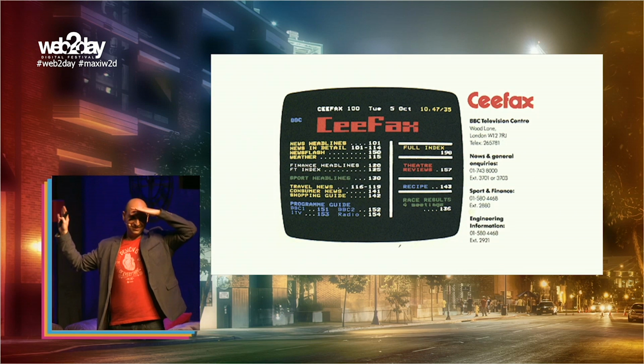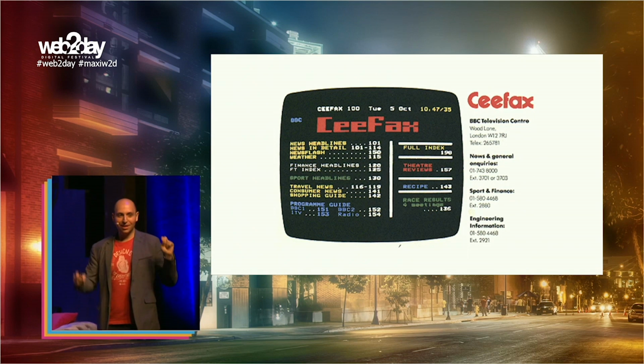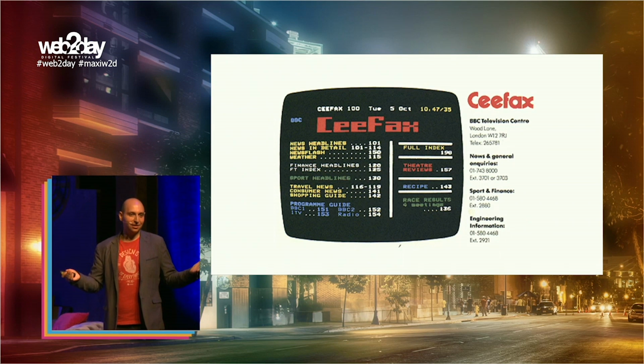Who remembers Minitel? Okay, right? Teletext was a big invention. Now, if you think about it, if we didn't have the internet today, we all would be teletext designers and developers. We would all be designing in teletext and developing for teletext.